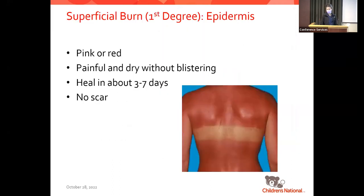First degree burns or superficial are only the top layer of the skin. They're pink, they're red, they're painful, they're dry, like a sunburn. They do not blister, and they typically heal in about 3 to 7 days without any scar. They can be painful. That's important to remember. We've all probably, unfortunately, had bad sunburns that do blister, but even just a superficial can be uncomfortable. These typically heal spontaneously and follow up with the pediatrician. We do not need to see these patients in burn clinic.